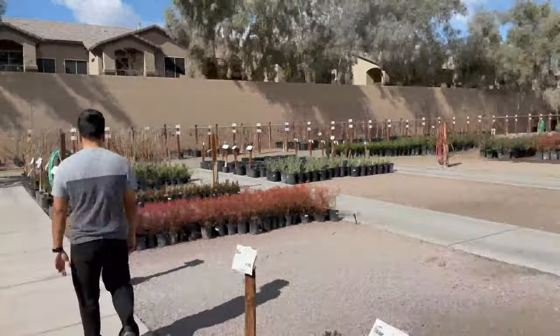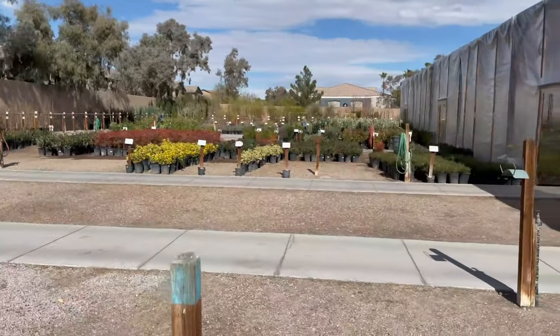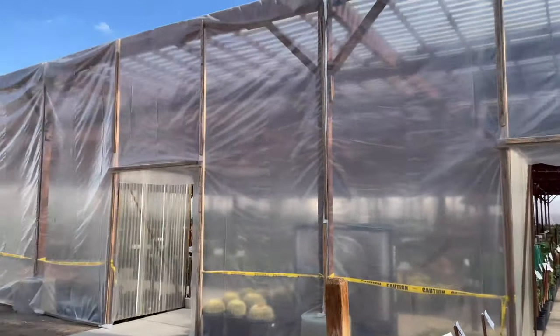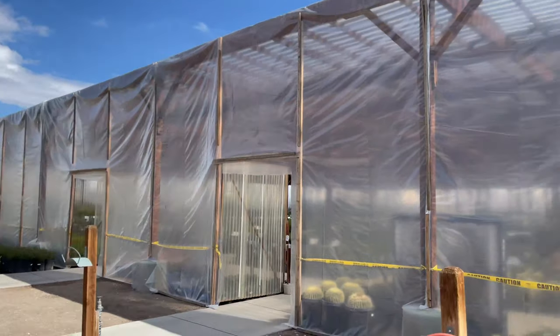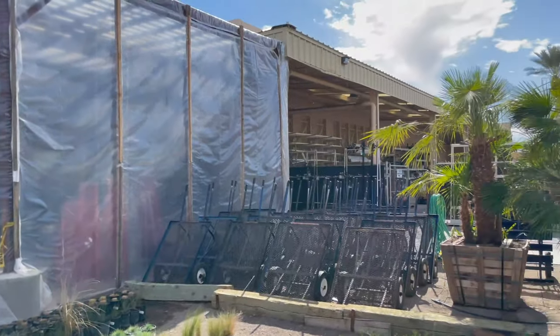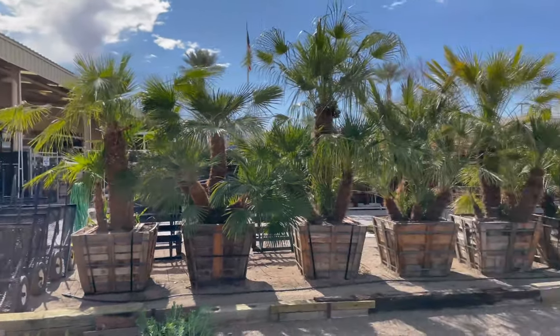So this is all of their outdoor shrubs that they don't need to put into this enclosed greenhouse. So every winter time they enclose their outdoor section so that the plants don't die.